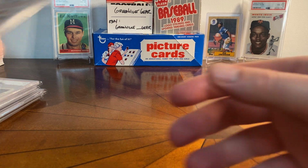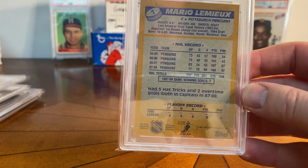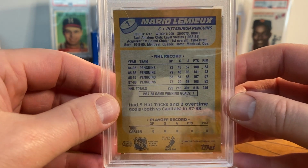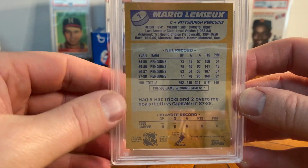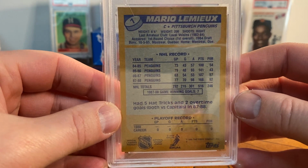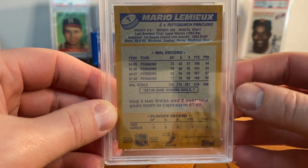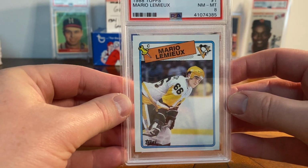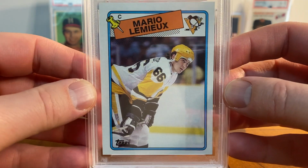Number 5 is a hockey card. And again, it comes down to eye appeal and cards that I like. And it's kind of weird that I have this many hockey cards in my top 10, but it's really about collecting what you like. This was a card that I never could get when I was a kid and just seems iconic to my eye. And it's this 1988 Topps Mario Lemieux in a PSA 8, and an 8 is just fine for me.